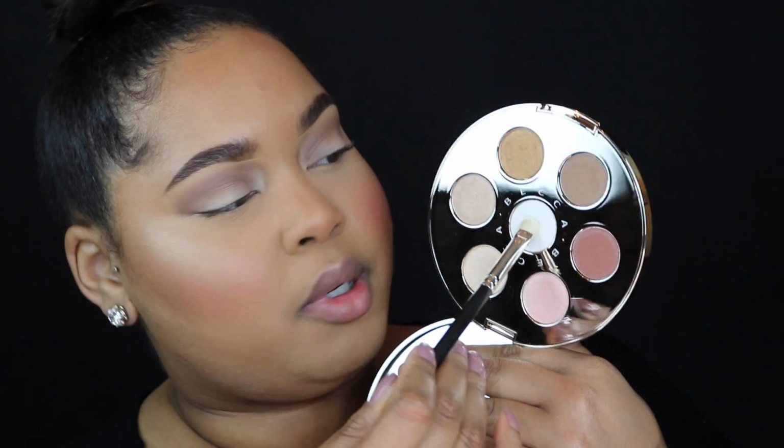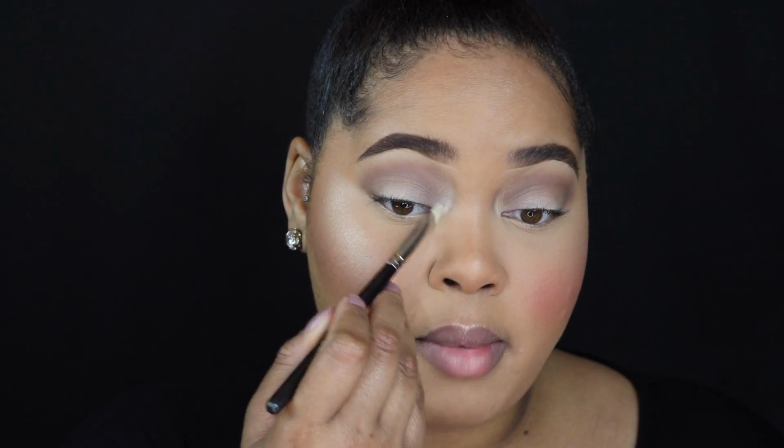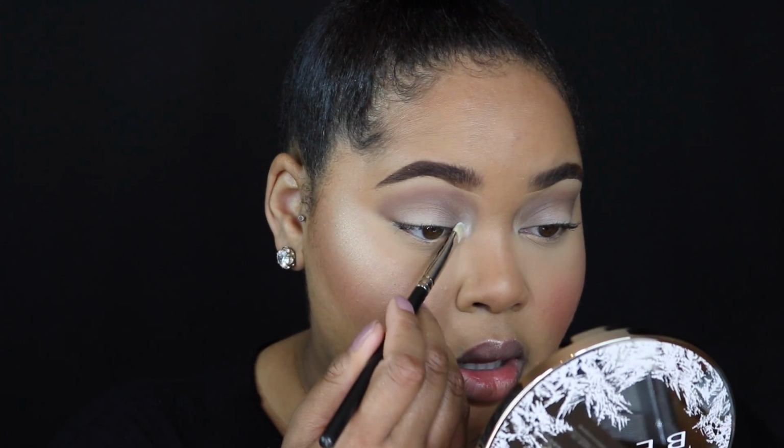Let's do the eyes. I've already prepped my eyes and I've done a basic eye look using my matte eyeshadows. I use my Viseart Neutral Matte Eyeshadow Palette because this palette does not have any matte eyeshadows. So I'm first going to take the color Pearl with my 239 brush by MAC. I'm going to pop that on my inner tear duct.